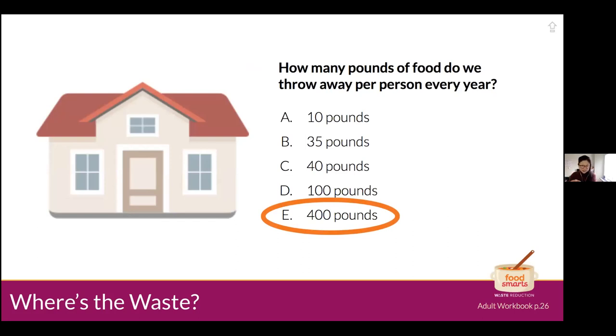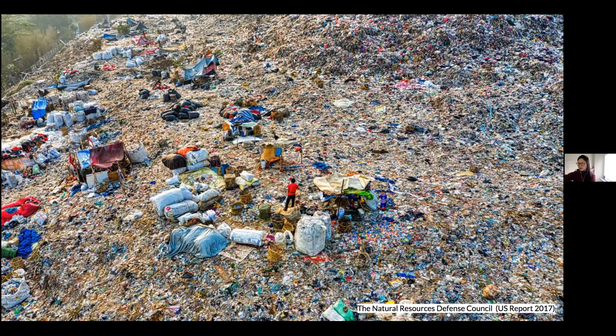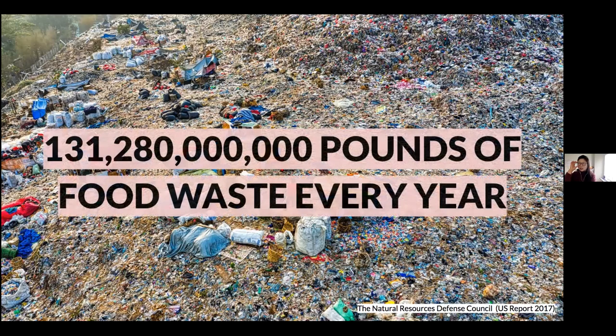This is not saying everyone throws away 400 pounds. This is just the average. So that's a lot of food. That's over a pound a day of food that we're throwing away. And this is a report from about 4 years ago. And they averaged about 1.3 trillion pounds of food waste every year. Every year. So think about all the years you've been on Earth. This is a lot of food that we're throwing away.